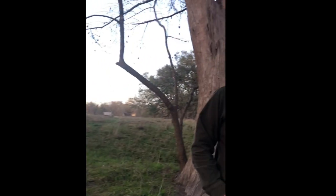So this is not all old growth cypress, but you can still see some of these big survivor trees. But we're happy to be the guardians of these trees now.